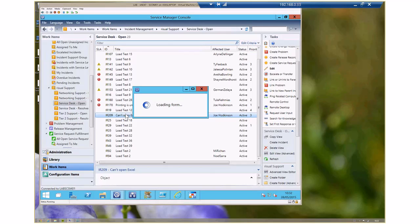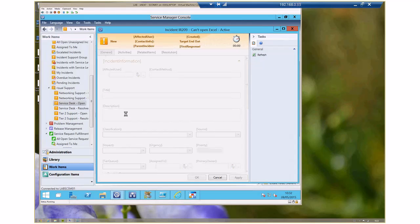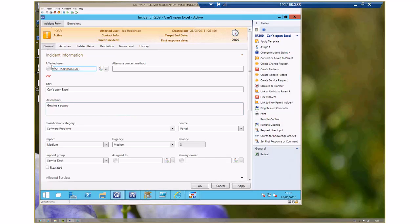Okay, so if we go through some of the fields on here now, we can see that instantly Service Manager has highlighted that this user is a VIP, so perhaps need to contact them back, or if there's any special process you've got in place for VIPs, then at least it's in the analyst space that they know they need to do something. The information that we've provided is here, and these fields we populated before.